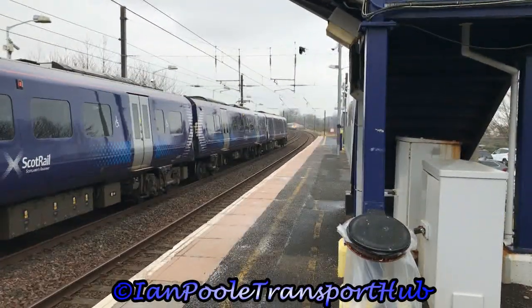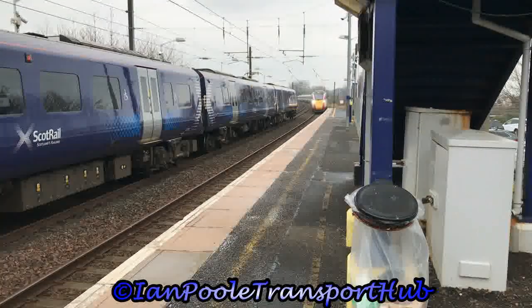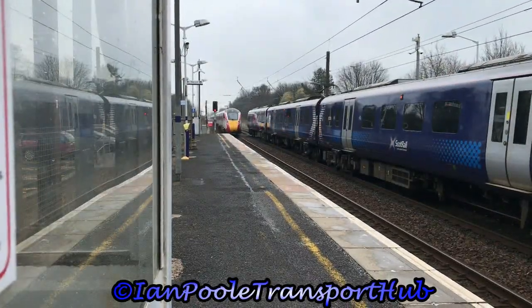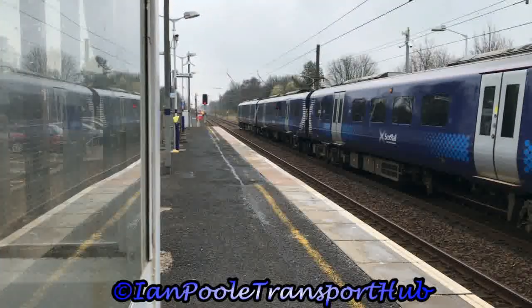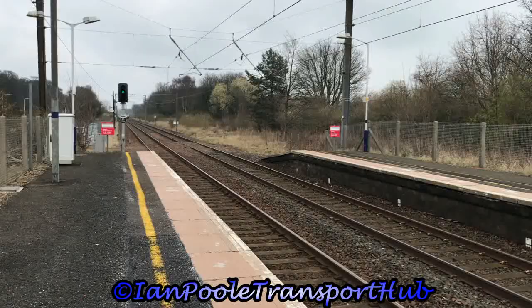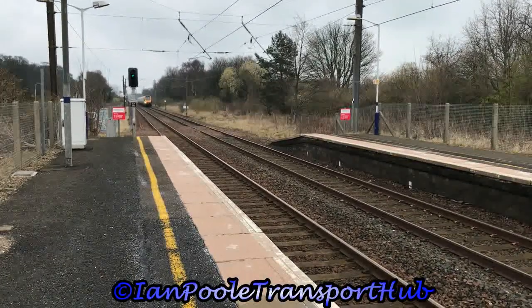And as that sits in the platform, coming the opposite way for LNER is 801219, working 1E19 from Edinburgh Waverley to London King's Cross. Next up to bring the noise for CrossCountry is 221125, working 1S39 from Plymouth to Edinburgh Waverley.